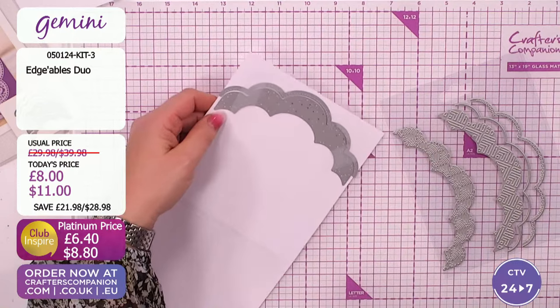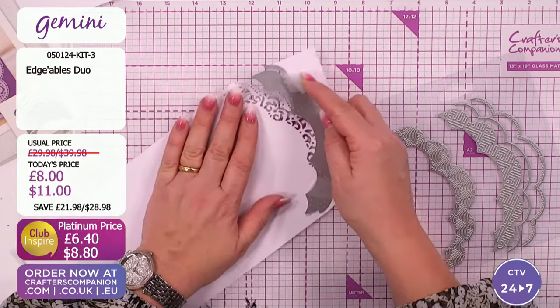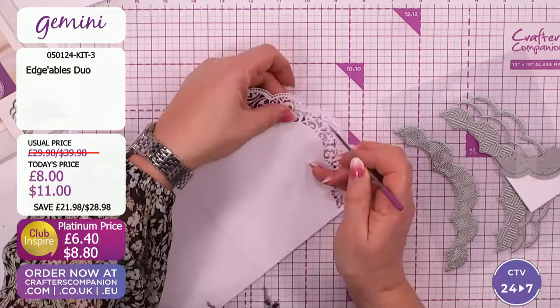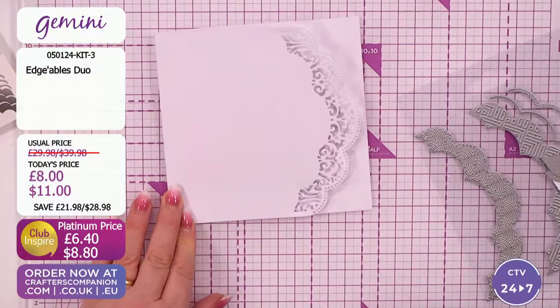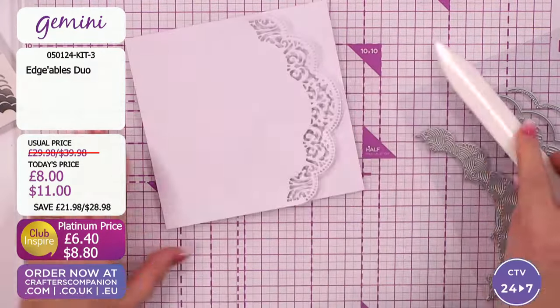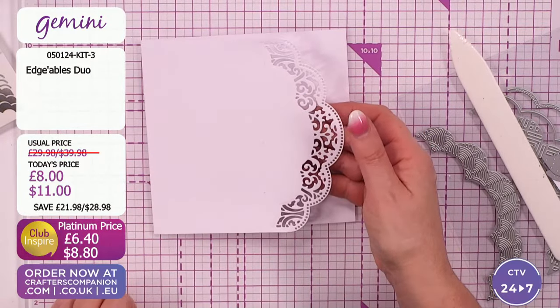So let's then get my pokey tool. Oh, it's not gone too bad, look, because this hasn't pushed into my card. Ooh, and look at that. Perfect. Isn't that absolutely gorgeous? So that's my card base. Let's just get my bone folder, because that was creased from going through the die-cutting machine. I can see a couple of marks on there from pressure, but with the way the card's going to be decorated, it'll be fine.